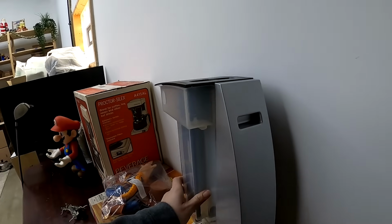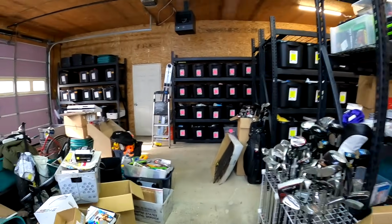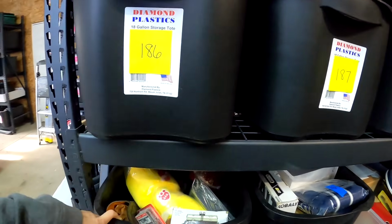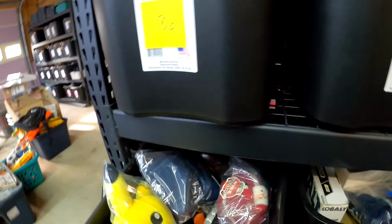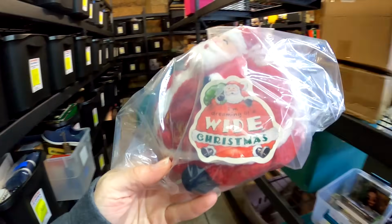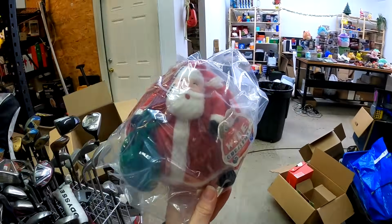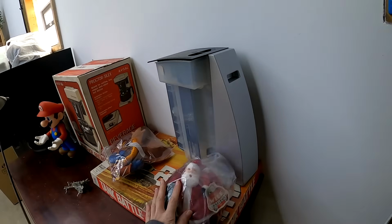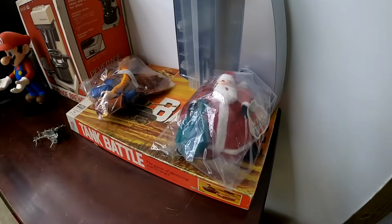This guy, a Santa in bin 191. Dustin picked this up, I think, at a thrift. It's like I'm dreaming of a white Christmas. Excuse me. He's cute. But Santa sold for $19.99.